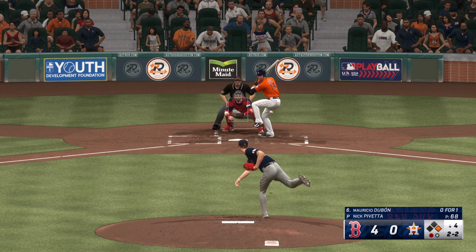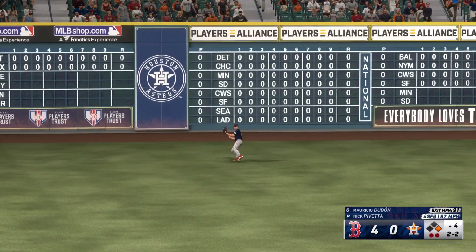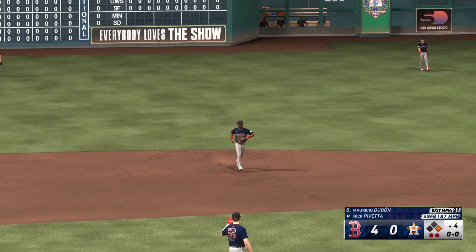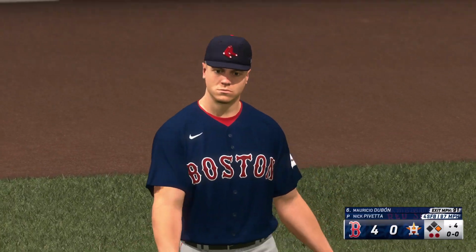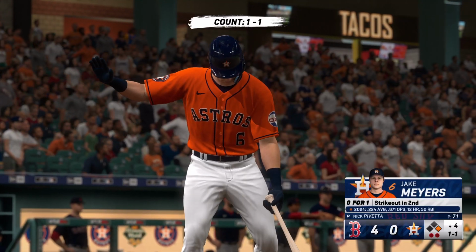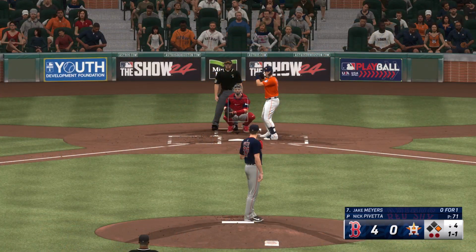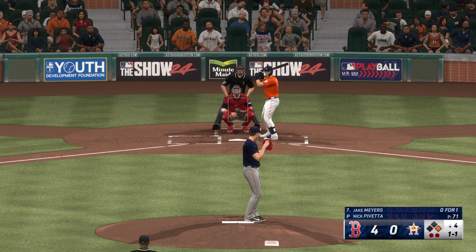Kicks and fires. Line to left. Makes the catch. The center fielder, number 6, Jake Myers. And at first, Jake Myers. Up next for the Astros. The Astros down by 4. We're here in the bottom of the 4th.